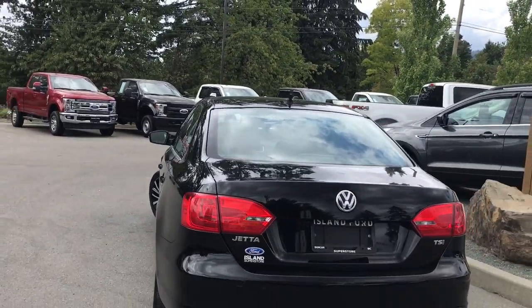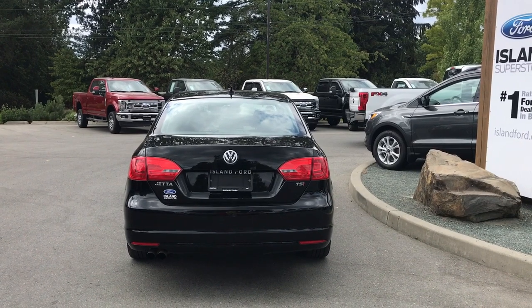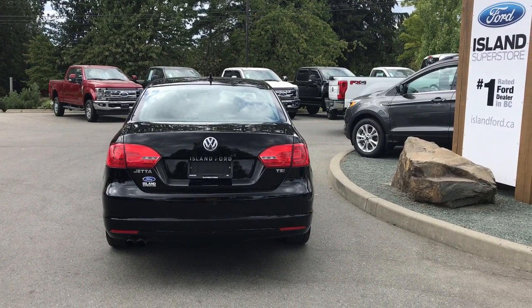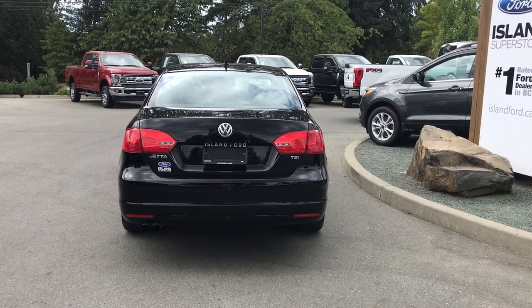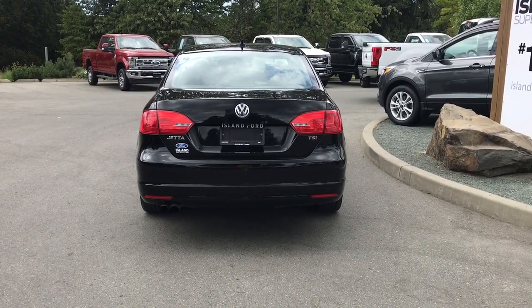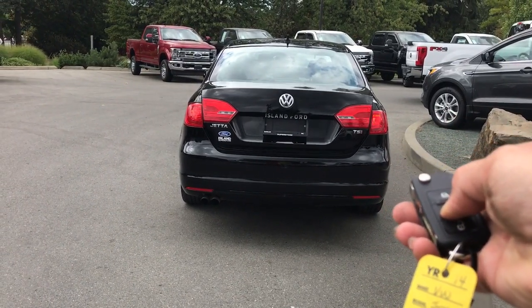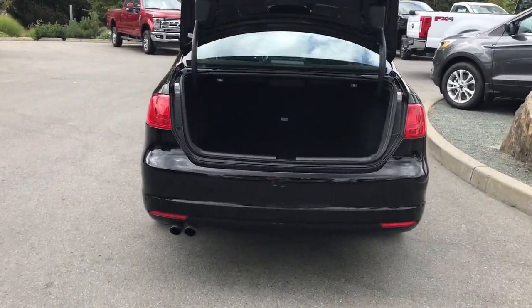The back trunk just below the VW badge has the backup camera, and that will display in your center console inside the vehicle. You also have dual exhaust. When you're ready to open up that trunk, you can do so from inside. The release is in the driver door, or you can click and hold your fob. It powers it open for you, making it easier to get in.